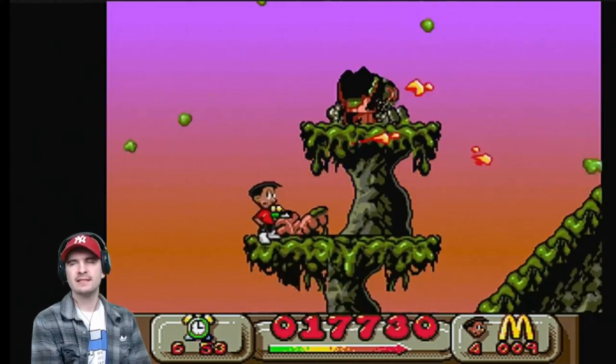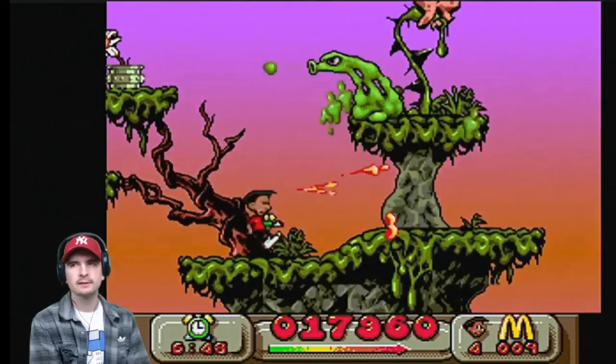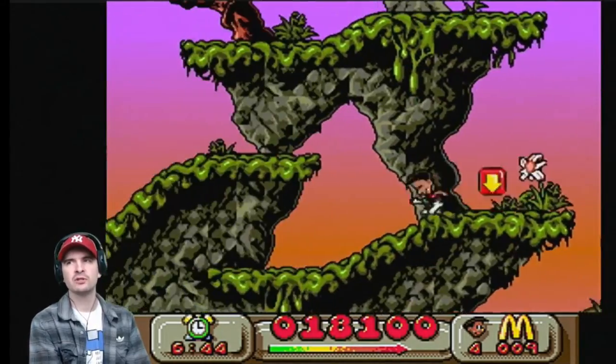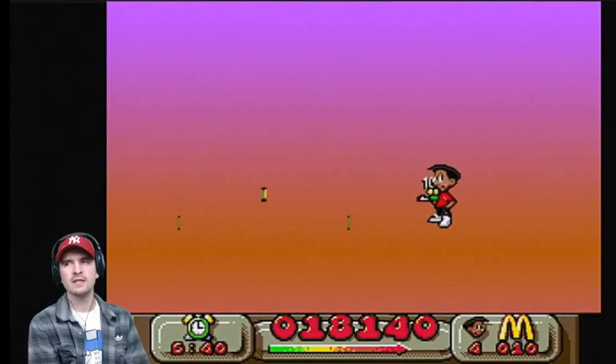Right, destroy that and avoid the slime and avoid the debris. There's a checkpoint. Let's get that because I don't want to go back to the start. We have 9 tokens. Jamie, we've got a lot of tokens to get. Here's where we're going to find some more secret blocks.